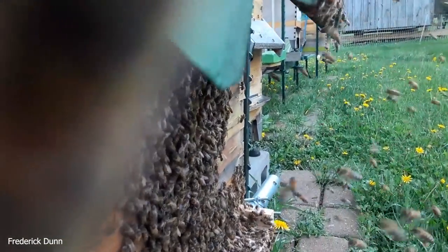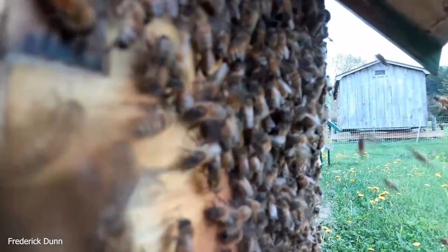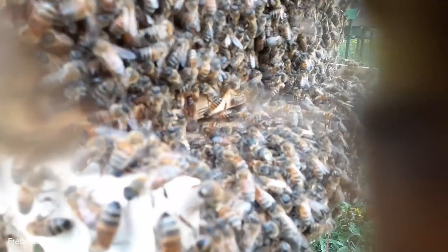If I can get the queen when she leaves and control where she goes and put her in a queen clip, which I don't happen to have on me at the moment, but I would carry her with me and put her in a queen clip so I can control her, that will prevent this colony from losing all its workforce and give me time to do the split that I've been putting off for so long. Why didn't I do the split before now? Well, to be honest, we haven't had the weather necessary to make that a good call. So this is the result of procrastination.